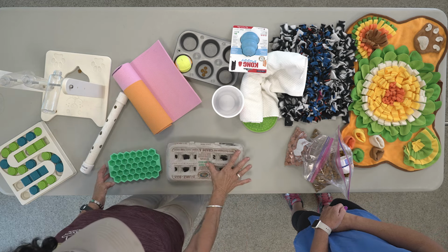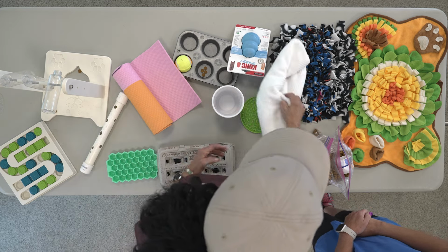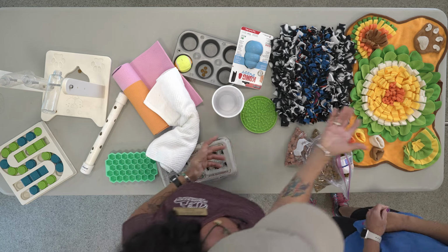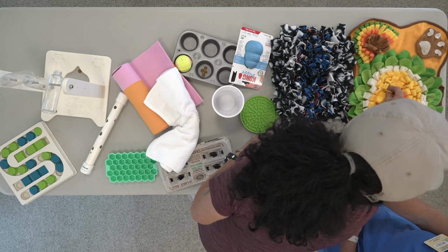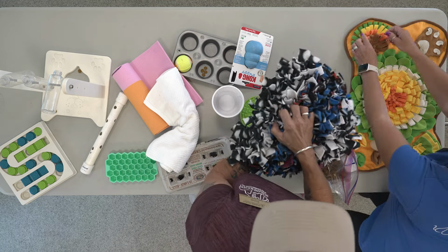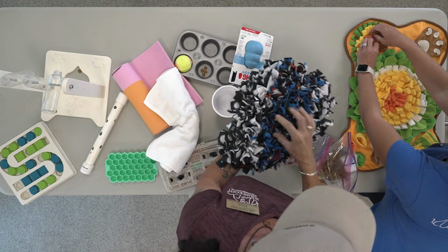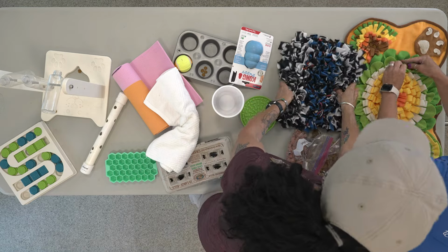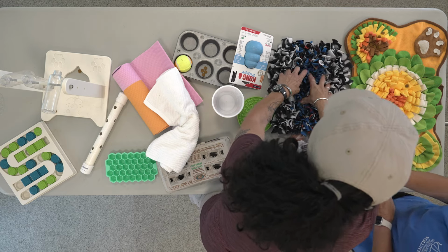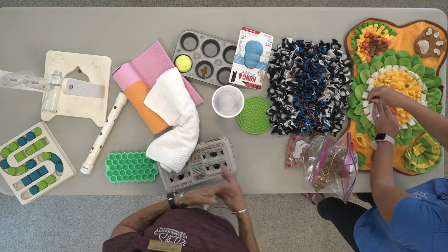And so those are some fun things you can do. And then we have the fancy snuffle mats, right? These are very, very common. They have the real cute little ones here. I swear they're more for the people, the way they look. The dogs really could care less how they look. It's what's inside, right? So you stuff them with some treats, and they go and they forage for them, they try to hunt for them, and that really is fun for them to do.